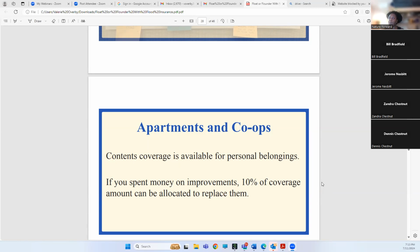But it is really important to know that your landlord, or whoever owns that building, is responsible for purchasing flood insurance. You should not be purchasing flood insurance for a home that you are renting, but it is important for you to have that contents coverage for your personal belongings.